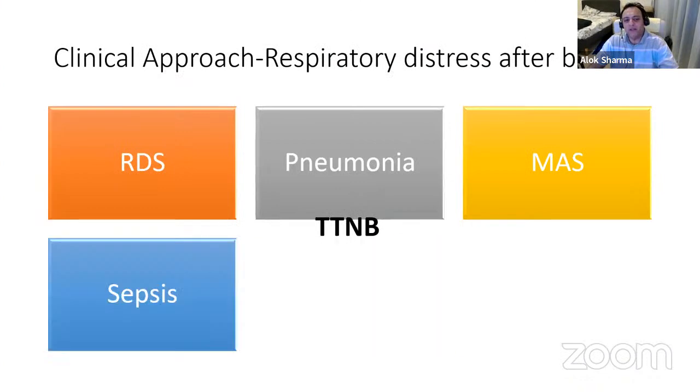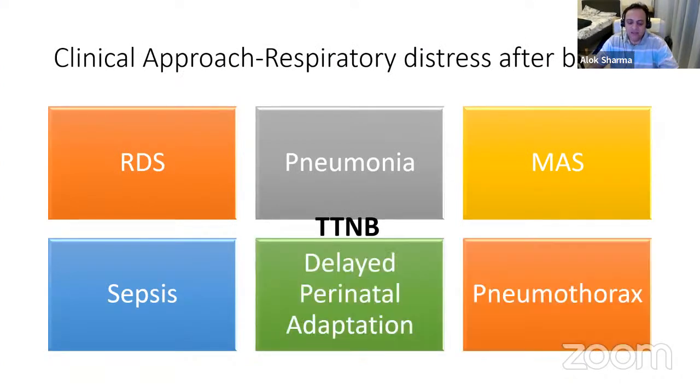But these are the common differentials. Now, my expectation, and this is really important, is that at the end of 2 months, the identification of RDS and differentiation from transient tachypnea should be something that you can do quite easily. The diagnosis of pneumonia and meconium aspiration is not difficult, but needs clinical correlation to a high degree: the presence of meconium, rising CRPs, a febrile syndrome, and effusions with evidence of fibrin or exudate in the pleural effusion.